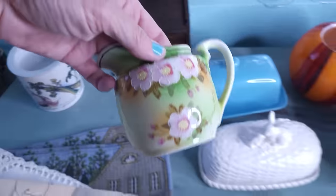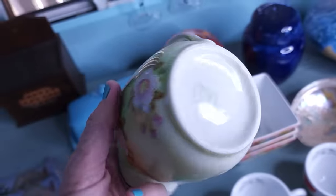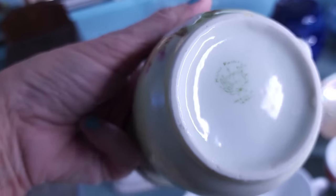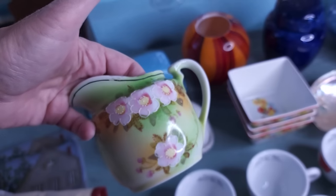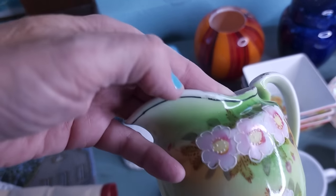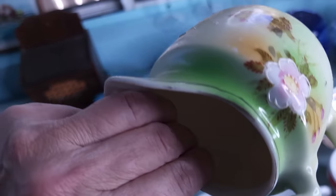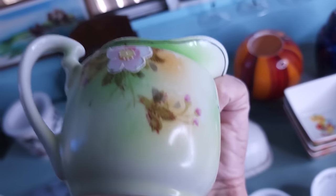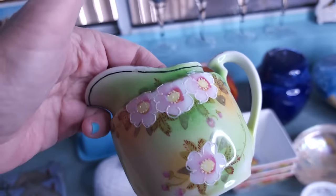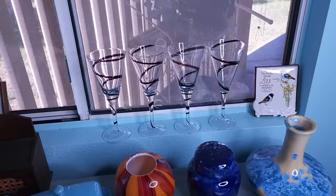The little creamer was just, again, one of those pickups that I just felt compelled to kind of give a little rescue. It is a vintage made in Japan. I'm going to place this as about 1940s. It's got a little bit of wear that's not chipping. It's just a little bit of wear to the gild. That's pretty normal. But the rest of the painting is absolutely beautiful. And this will sell for $12 to $15.